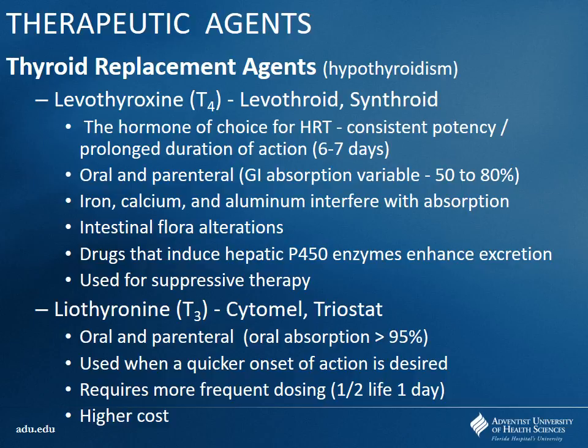The other product, we have a few other ones. So we have something that would just be T3. We'll talk about some of the differences in just a little bit, but T3 is the active form of thyroid hormone. T4 itself has to be converted over to T3 through normal metabolic processes. So levothyroxine takes a little while to work because it has to be converted to T3, but liothyronine, or T3, can be active immediately.